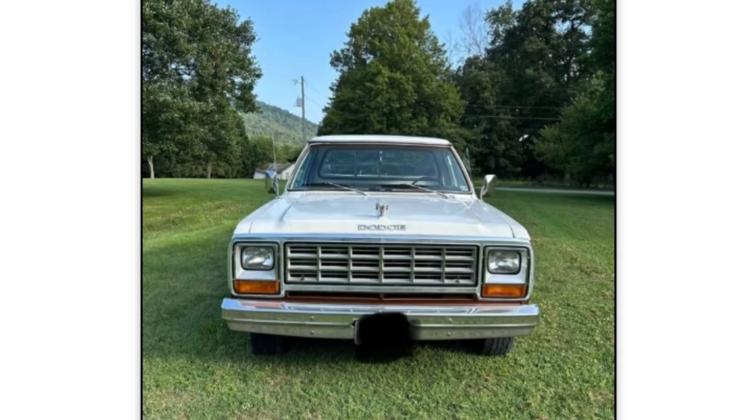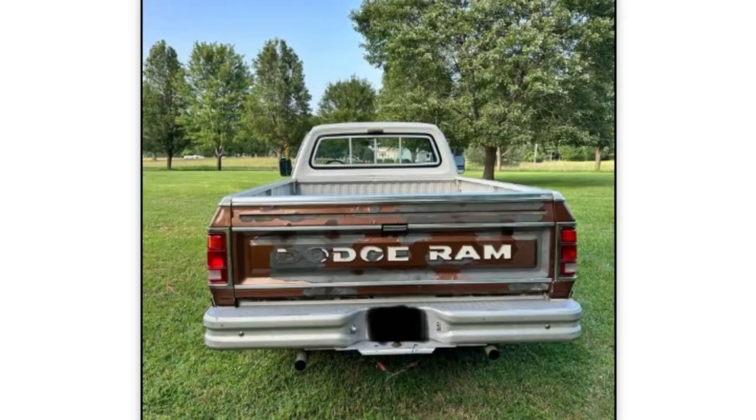With only 2 owners since new, this truck has been cared for and preserved, making it an excellent choice for collectors or enthusiasts looking for a solid driver. The seller has put in plenty of recent work to keep it running strong and reliable.